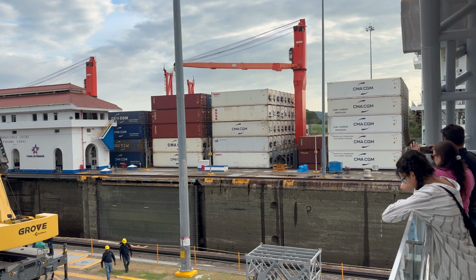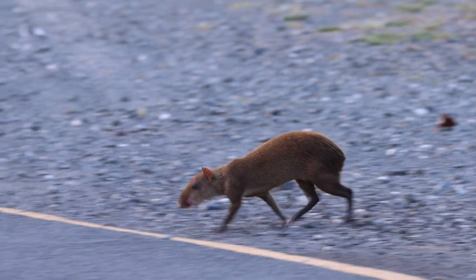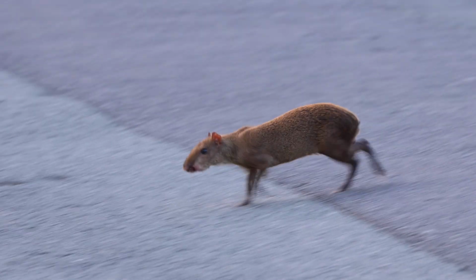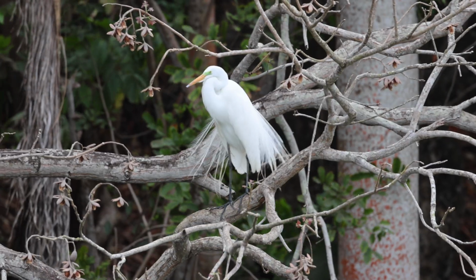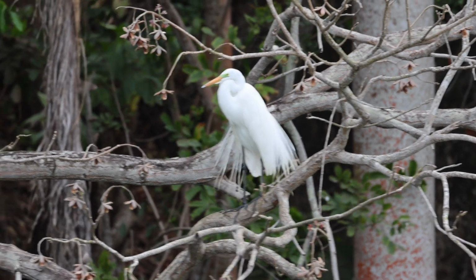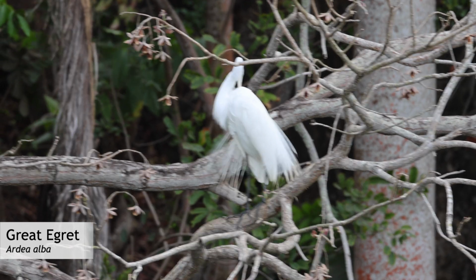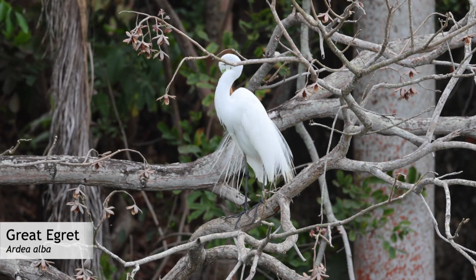After the ship passed through, it was starting to get dark, but we decided to go for a short walk near the visitor center. Agoutis were a common sight in Panama. They're a large rodent and completely harmless. We came across a small pond that had this great egret in breeding plumage. This egret is most likely not a winter migrant, as they're found year-round in Panama.